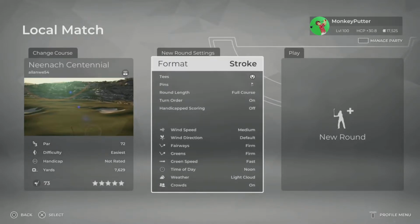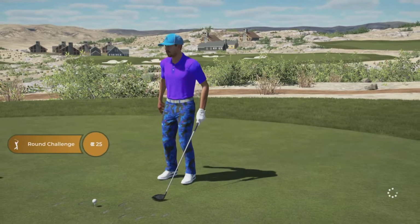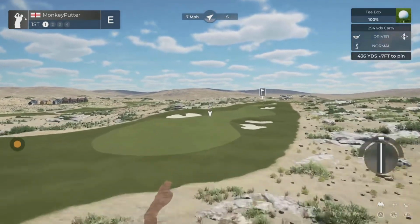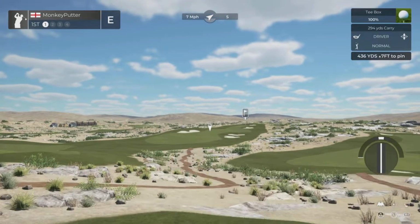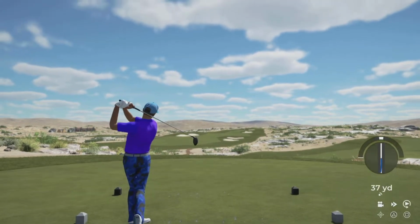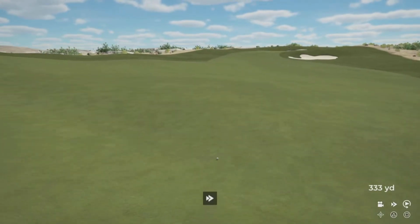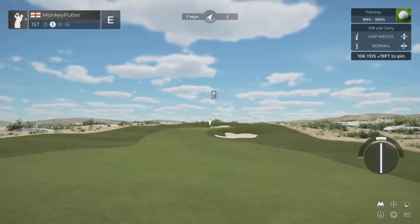So let's head down to the first tee and we'll see what Alan has in store for us. Okay, quite a narrow fairway here at the first. Just ended up in that little hollow there, that little dip in the fairway. Left me on an upslope.